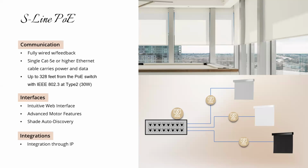Now, since the solution is entirely network-based, it is very reliable and cost-effective. However, it does require a PoE plus switch, not just a standard PoE switch. And you must ensure the switch has sufficient power budget to operate all the shades in the project. Each shade requires a maximum of 30 watts of power at its initial up or down movement.